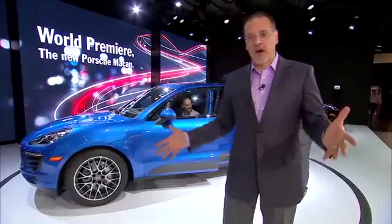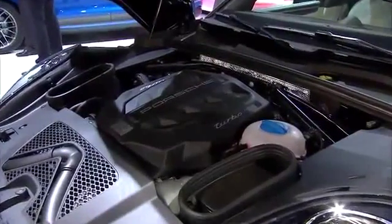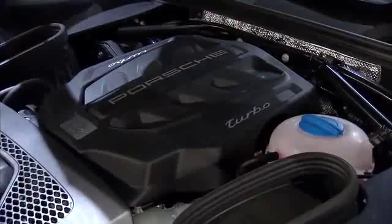The base, or S car, is a 340 horsepower motor. The turbo is 400. Pretty stout difference there. And both are equipped with a 7-speed PDK, Porsche's dual-clutch automated manual.